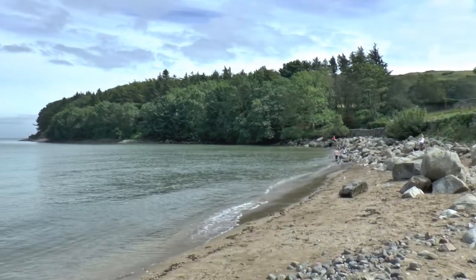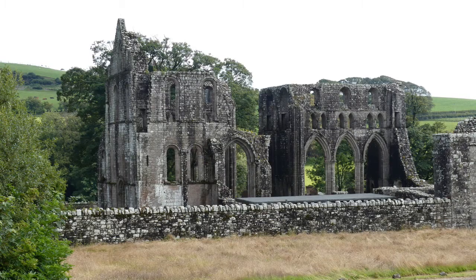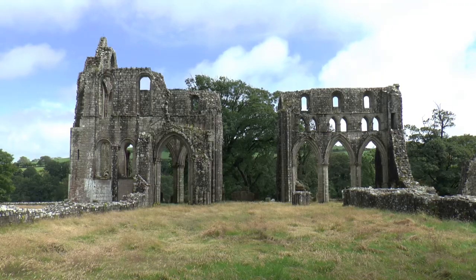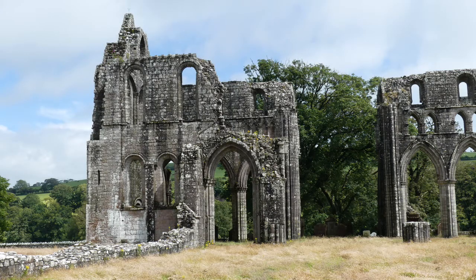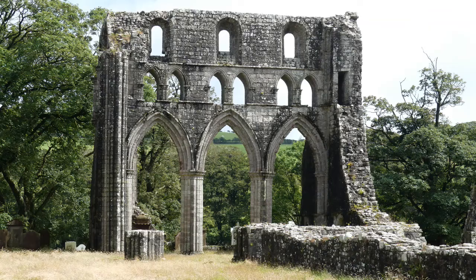Going round the headland, the next place of interest is Dundrennan Abbey. This Cistercian monastery, established in 1142, is where, in 1568, Mary Queen of Scots spent her last night in Scotland. The poor woman was imprisoned in England and eventually beheaded in 1586.